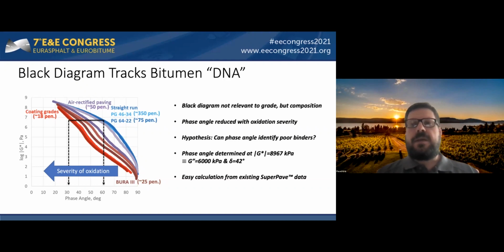So how do we alter chemistry? The simple way is to oxidize asphalt. This will change the molecular makeup, how molecules cooperate with each other, the polarity, and so on and so forth. And you can see the black diagram changes significantly with oxidation. So we can track now oxidation by a simple measure. We can say, how is the phase angle at a constant modulus changing? And you can see, you can very easily distinguish all these different binders, which will have very different relaxation properties, failure properties, and so on and so forth.